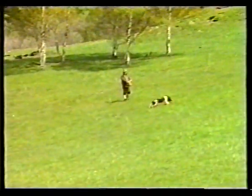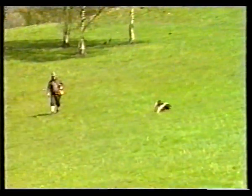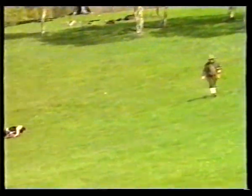The dog will quarter, searching the ground, his nose always busy, and notice how distinctly quiet and direct the handler is with the dog, talking to it with the whistle, and the whistle is quiet.